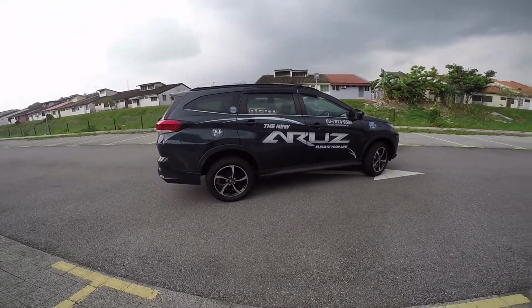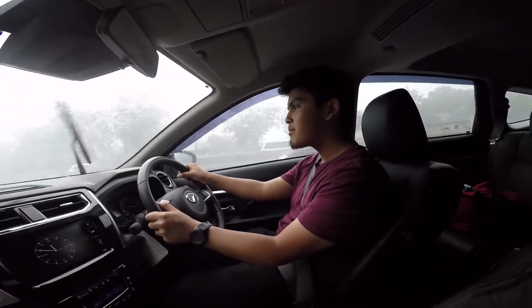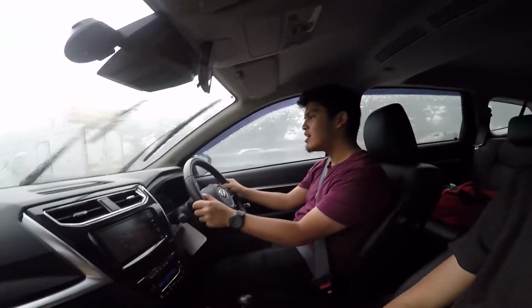Let's get inside. Hey guys, right here I'm in the Perodua Aruz, and looking at the interior, Jordan is driving right now. Hey guys. So, how does it feel like as a Grab driver, Jordan? Because I feel like this car is perfect to use as a Grab car. I think the recent regulation mentioned that you can't use Axia or Bezza as a Grab car. So I guess moving forward, you can either use the Alza or the Aruz because of the price point.